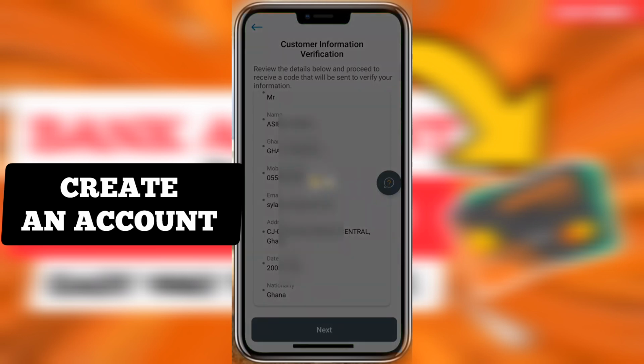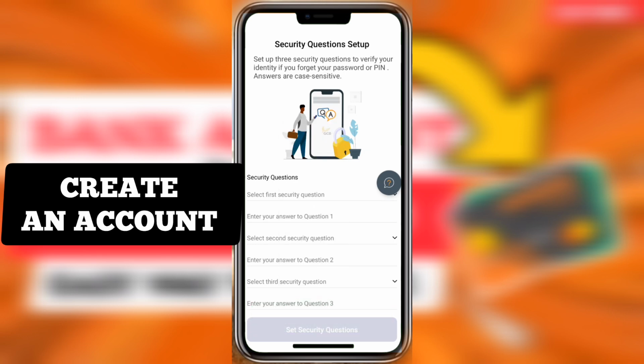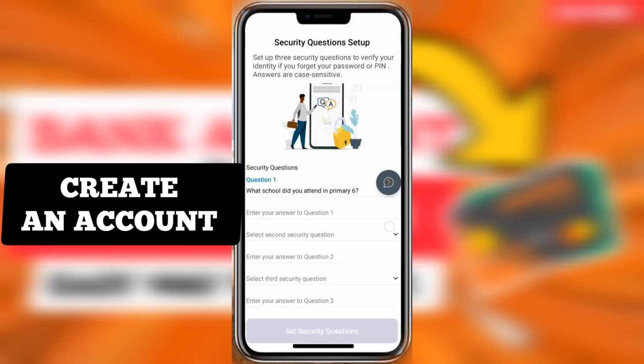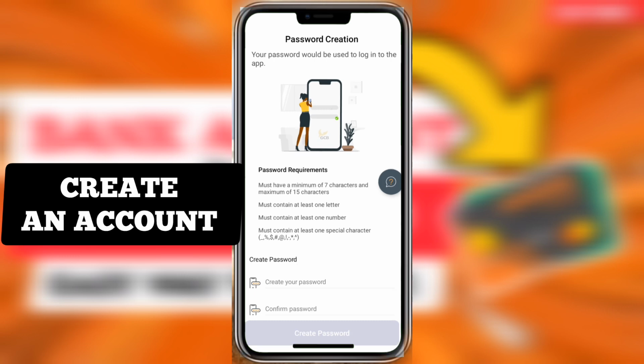Next is the security question setup. Over here you have to set a security question in case you forget your password. This security question will actually help you reset your password. After clicking on set security question, next is the password creation. Over here you would have to create a password that you would use to log in to this particular app.